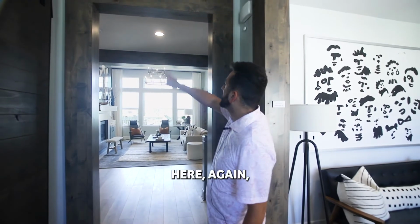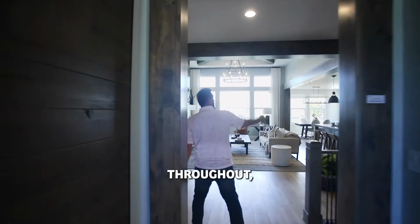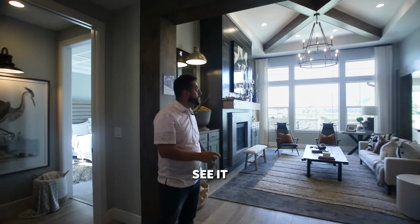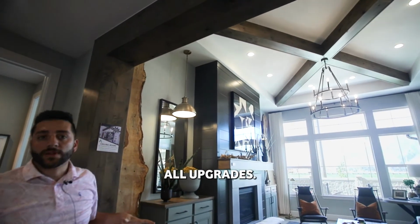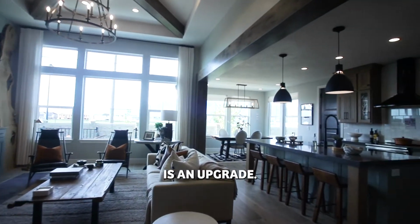And as you come through here, again, all these beams that you see throughout, those are all additional upgrades. And you'll see it on the roof as well, the casing that you have set up there, and then that big chandelier, those are all upgrades. And to be honest, just so you know, pretty much everything in this house is an upgrade.